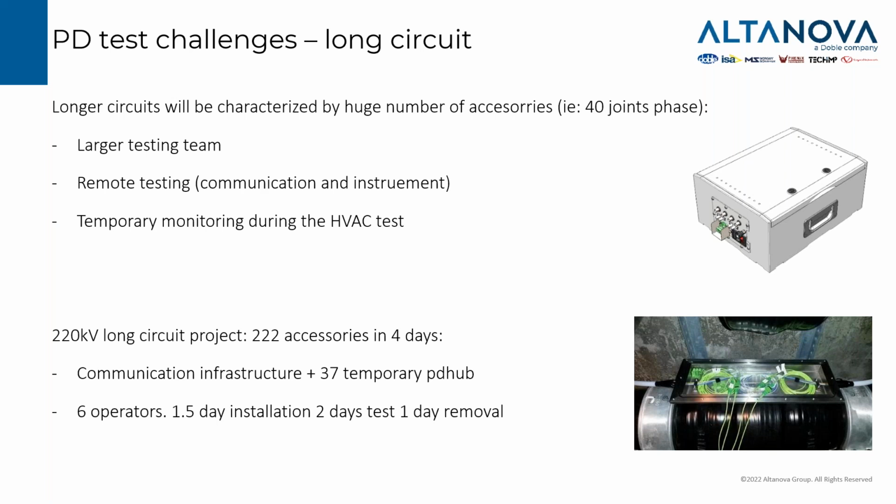We had to build the communication infrastructure along the cable. So we took more than one day to prepare everything, to install all the acquisition units, and to set up the communication, in order to reduce the test time of the six phases, as it was a double circuit, to 1.5 days, and being able to remove everything on the last fourth day. That is something we need to take into account when we move to longer cable circuits. We have to deal with the time, and with the solution that we can provide to the customer. We need to reduce the effort and the stress of the cable during this test.